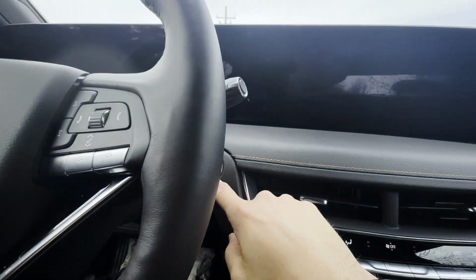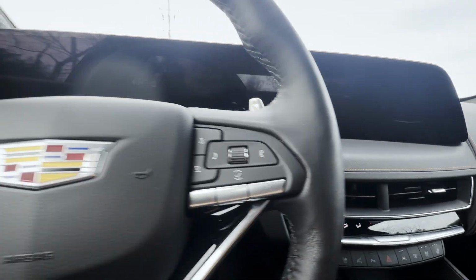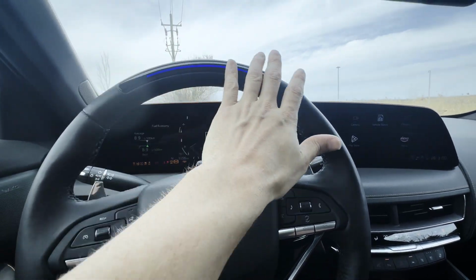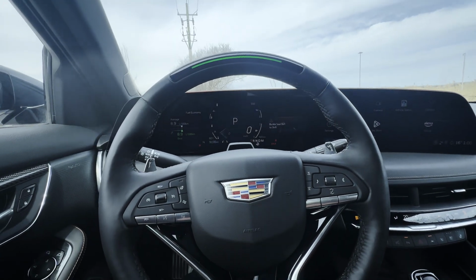Up overhead, I've got three and a half-ish inches of headspace. So a decent amount of space, not the most, but it's a sedan, so you can't really ask for much. And starting up, your push button start there. There we go. Look at that, I love that. The way that they've done this is really nice.